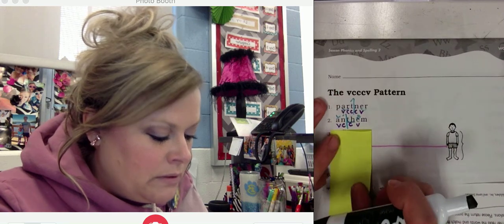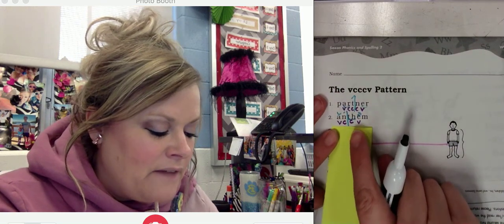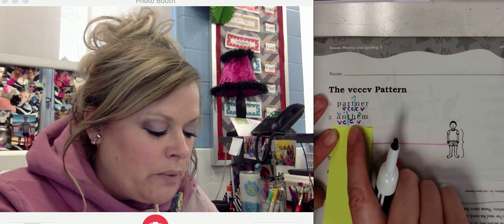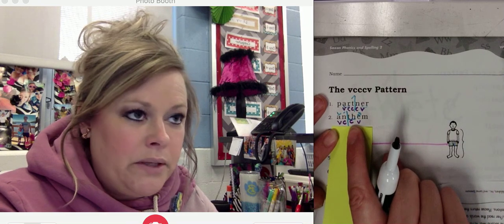Number 2, here's an example like athlete. Vowel, consonant, consonant, vowel. It's one sound, a digraph. So I put 1 C, and that helps me know I divide between those 2 C's.